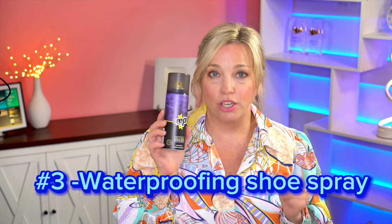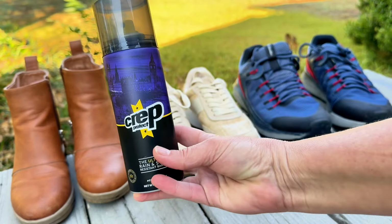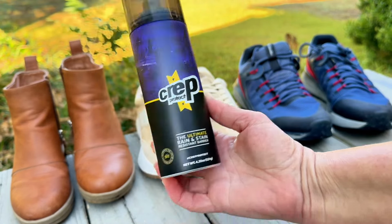Number 3, Mr. Cruise Tips TV picked up some shoe protector spray. So basically this stuff is like rain and stain waterproof spray. It's the number 1 bestseller in shoe protective treatments. It repels water, oil, and stains, and helps to keep your sneakers looking super fresh.